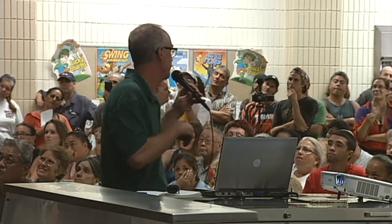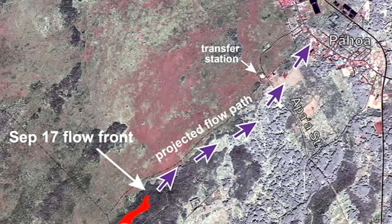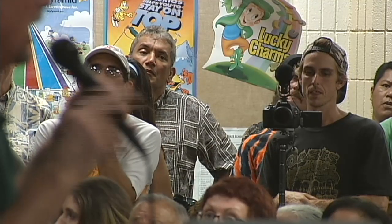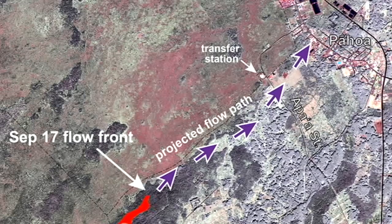So if blue lines don't work for you, if it's hard to understand those blue lines, we tried to put this product out. And these arrows are showing, in about the next 2 weeks, the path that the flow is very likely to take based on the slope of the ground. And we say 2 weeks so that right at about there, plus or minus a few hundred feet, because of the variation in flow rate, that's where we expect the lava to be in about 2 weeks.